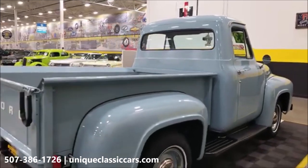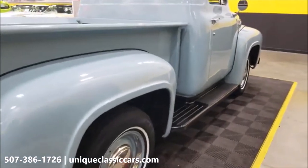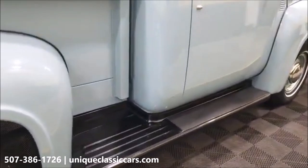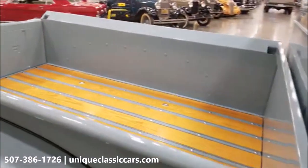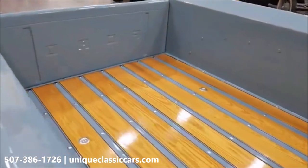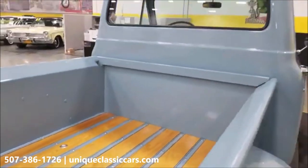By looking at the still pictures, checking out this video, you'd never guess this thing was restored that long ago. It was a nice job, and it has been kept nice since. Take a look at the bed. Nice looking oak. Bed also in nice shape.